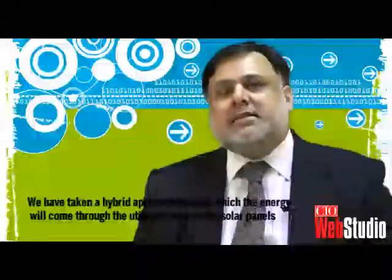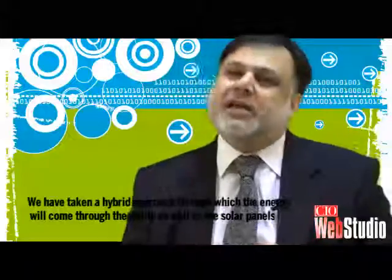What we have done is to find an alternative source for the ATM through solar panels, conventional solar panels, and in that there are two types of approaches that you could adopt. There is 100% energy through the solar panels, which of course is quite pricey because as soon as you touch the 1 kVA or above level, the technology tends to get a little more expensive. So what we have done is, instead of using the 100% energy through the solar panels, we've taken a hybrid approach in which the energy will come through the utility as well as through the solar panels.